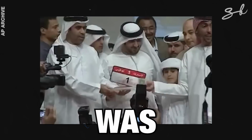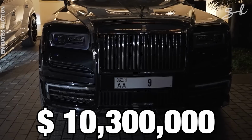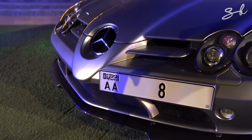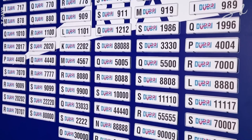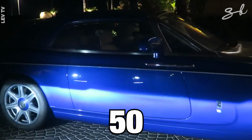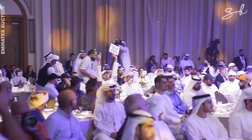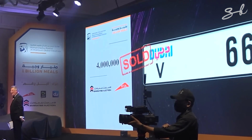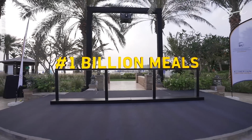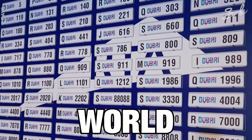This license plate was purchased for over $14 million, but it wasn't just a one-off. This one from Dubai cost $10.3 million, and this one that's also from Dubai cost $9.5 million. In fact, some license plates in the United Arab Emirates can cost 50 to 100 times more than the cars they're placed on. But these big buys aren't just made for an ego boost. Most of the time, this money actually goes for a good cause. This is the incredible story of the most expensive number plate system in the world.